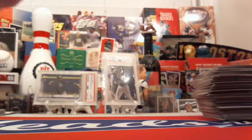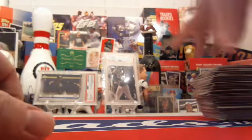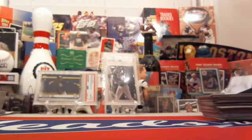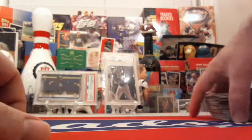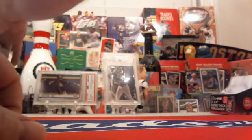Get these out of the way. I'll drop some new promos on you guys. And then we'll get into the serial number basketball break before we move on to the main event tonight, the giveaway for the two PSA 10 flagship rookies.